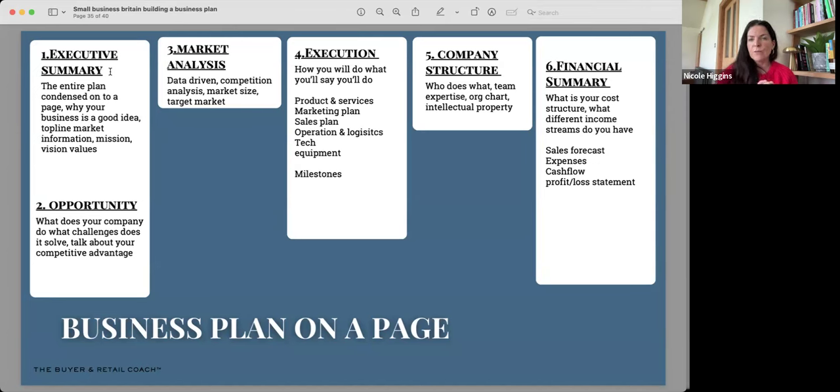And then you would have company structure. So who does what, what expertise they have. So it might be a bit of an organizational chart. Again, if it's just you in the business at the moment, you could say that, but you might say we plan on taking on X, Y, Z over the next 6 months. You can time frame that as well, because you're not going to spend loads of money on loads of staff when you don't need it right at the beginning, or you potentially may not need it right at the beginning.